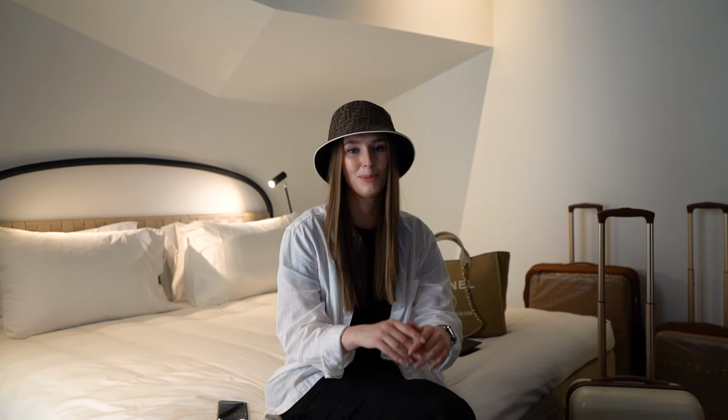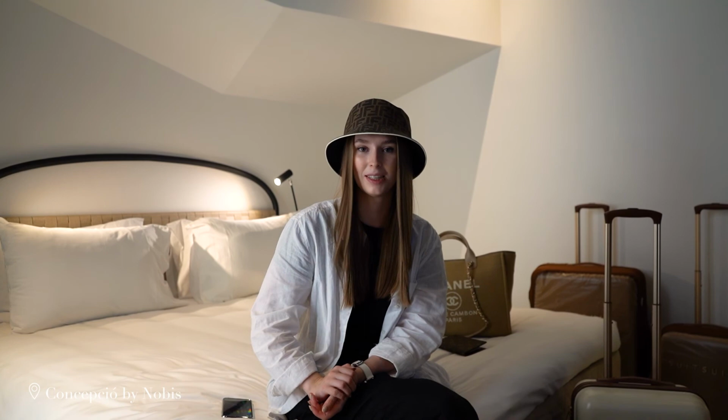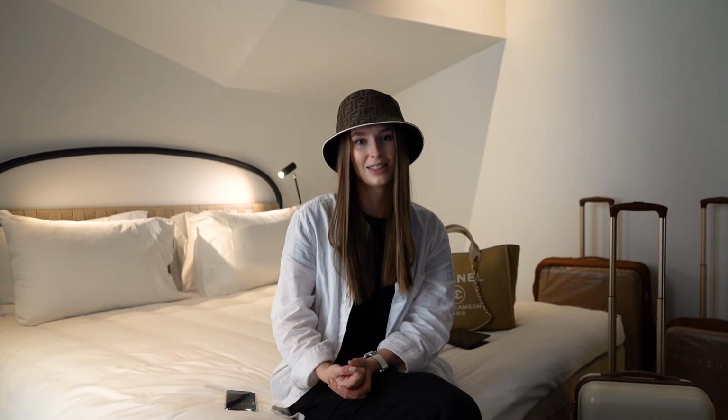So we just arrived and checked in at our hotel, which is Concepcion by Nobis. It's located in the city center of Palma, and let me tell you, I'm so happy with our choice. It's such a nice and lovely hotel, beautiful design and perfect location obviously. So we'll spend two nights here and then we will move towards the southeast part of the island. I would say we start with a little room tour, shall we?